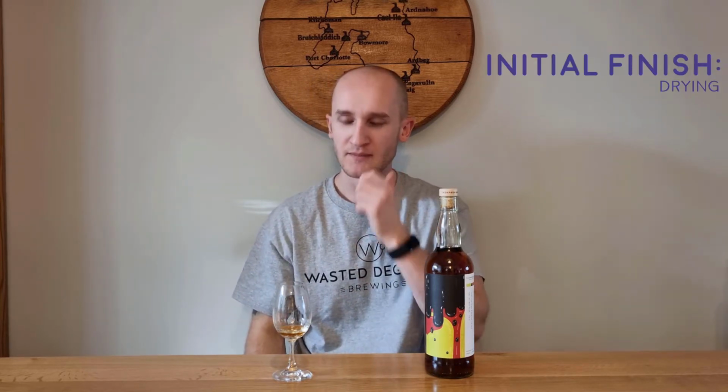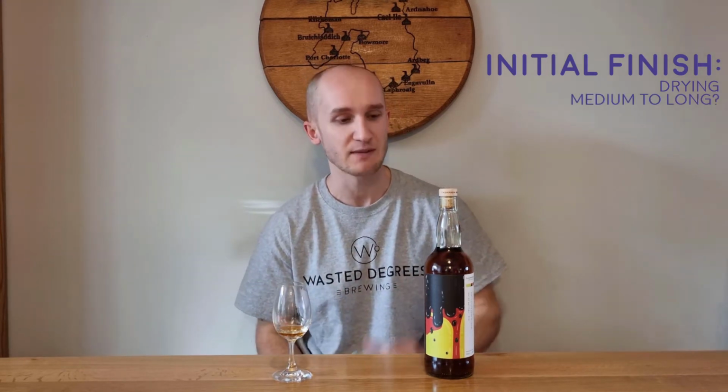The finish is drying. I don't know if it's long. It could be medium to long, but yeah, quite drying. This is obviously the first time I've tried it since popping the cork. So I've not exactly written anything down, but I think this will evolve over time. I think it needs maybe time with the cork off, time in the glass or something like that, because it seems like there's a lot going on.